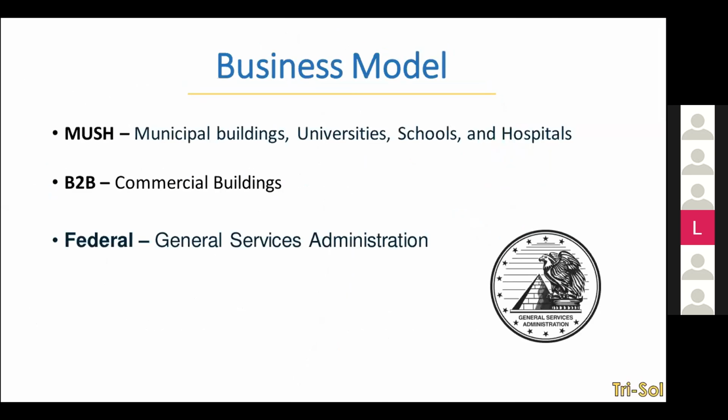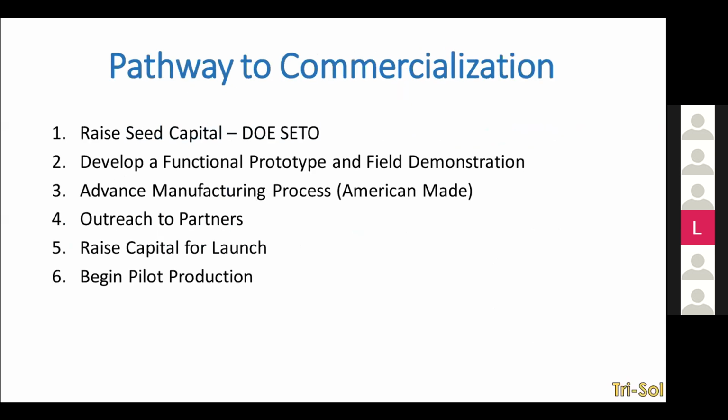The current business model that Trisol encompasses is a business-to-business model with a special interest in federal and public buildings. So our business will also serve municipalities, universities, schools, hospitals, and so on, wherever applicable. And we do have a pathway for commercialization. Trisol incorporates a 6-step program, which includes raising seed funding initially from the Department of Energy, Solar Energy Technology Office, to then finalize a pilot production program.